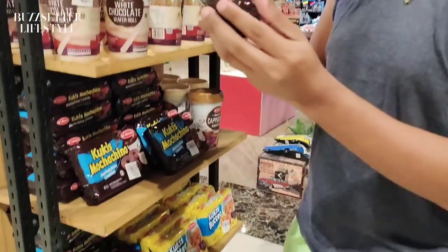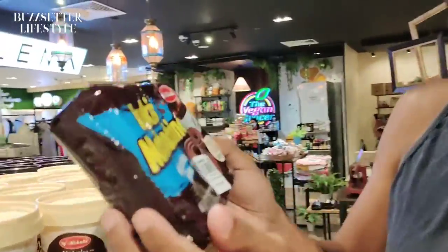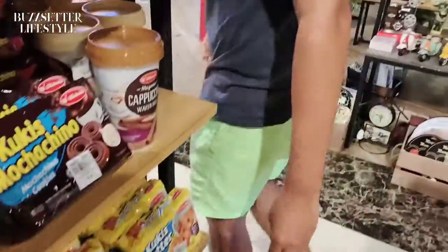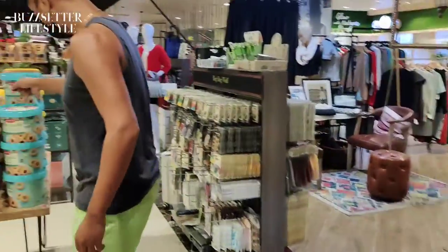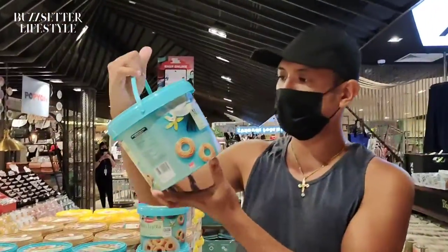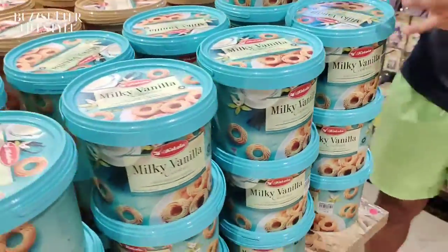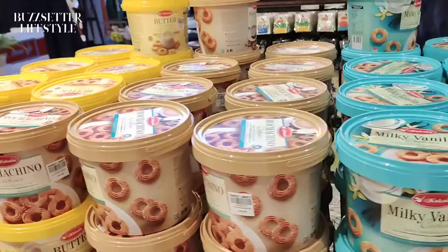And they have these cookies. Moha Kino, I think so. Some nice cookies over here. Okay. And lastly, over here, if you love biscuits, they have some milky vanilla cookies right here, biscuits. So a lot over here, guys. A lot of snacks. If you are interested in snacks, this is the aisle where you want to go.